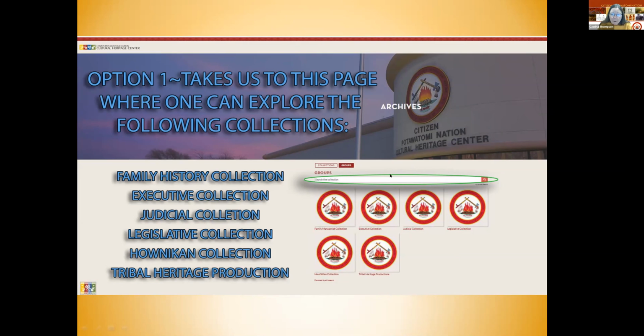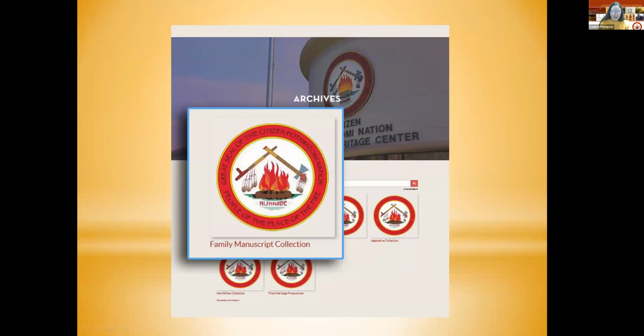Now, over here in this little green circle is a search bar, and it will search through all of these collections, not just through one or the other. If you want to put, I have used Otis a lot today or this week, and you can put him in and he'll come up, that name will come up in 2 or 3 of these different collections. But family history collection, excuse me, is the one we want to go with. And it'll look like this, and we're going to click on it.